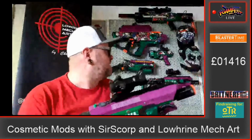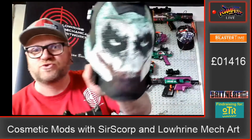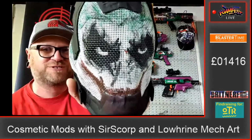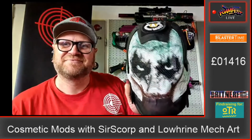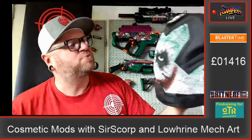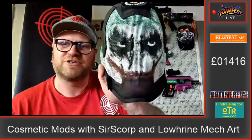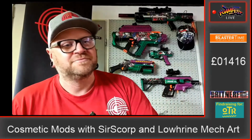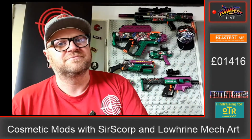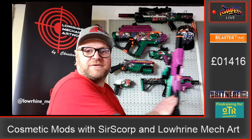And even my face mask is the same. I painted this face mask so everyone should recognize where the blaster belongs to. Oh, that's really neat. Was that airbrush? No, I just spray painted it and did some dry brushing techniques. When I do weathering on blasters, I do all of that with brushes. I own an airbrush, and I can use it if I need to.